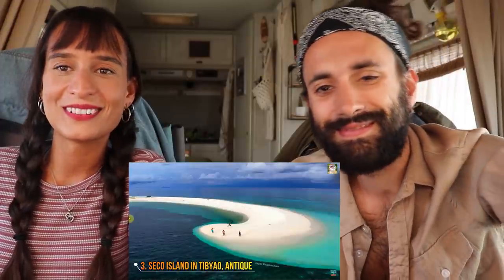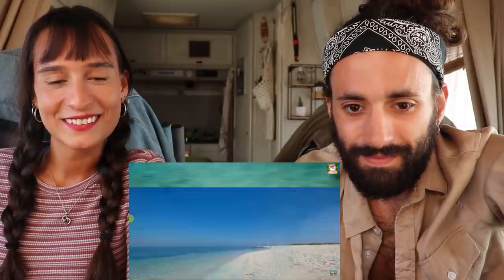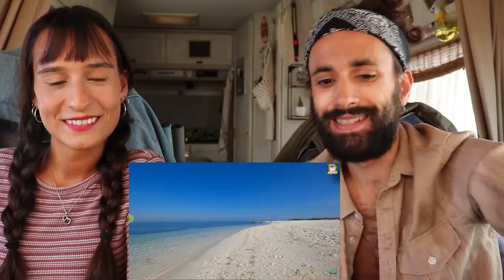Number three: Seco Island in Libertad. They don't call Seco Island Antique's hidden paradise for nothing. Although it takes a rough 3-hour boat ride to get there, the island will sweep you away with its striking sunrise. Seriously, look at this white sand.